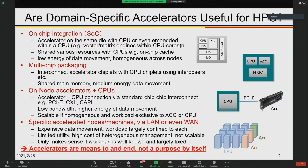There are various ways to achieve domain-specific acceleration. You can have on-chip integration, you can put stuff in the core, you can do multi-chip packaging, you can have on-node accelerators like GPUs, or you can build separate machines and tie them together with a fast network. But irrespective of what you do, you have to remember that accelerations achieved by some sort of heterogeneity other than standard CPUs are a means to an end. It's not a purpose by itself. So you try to achieve better what the standard CPU can do in a Feynman sense.